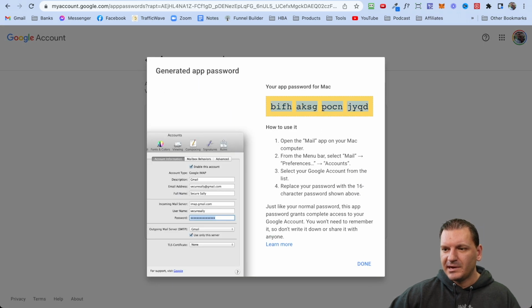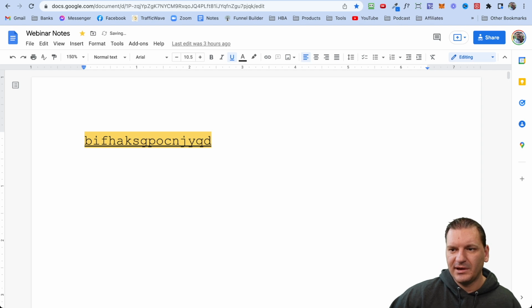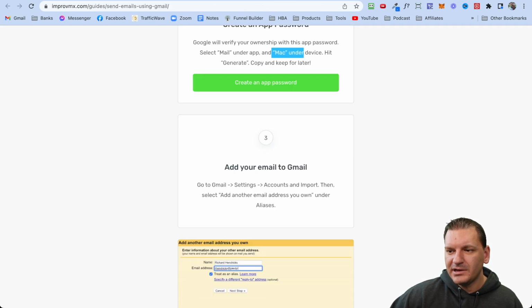Okay. So here's my password and I'll probably redo this so that you guys don't have my password after I'm done with this. So I'm going to go ahead and copy this and put this in a notepad. So it's important that you paste this kind of stuff so that you have it. Okay. We're going to click done. All right. So now let's go back, add your email to Gmail.